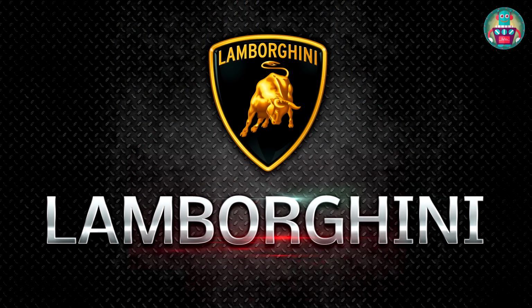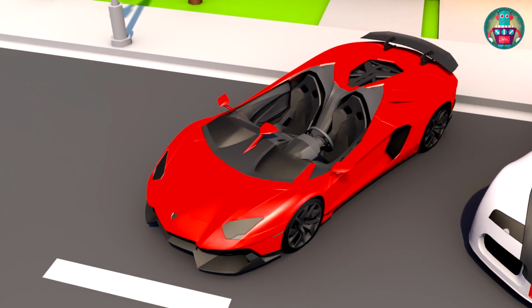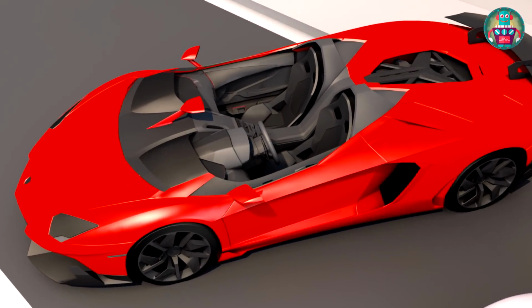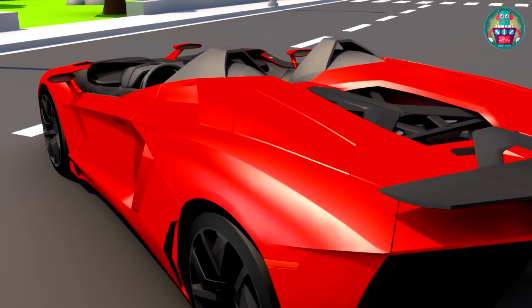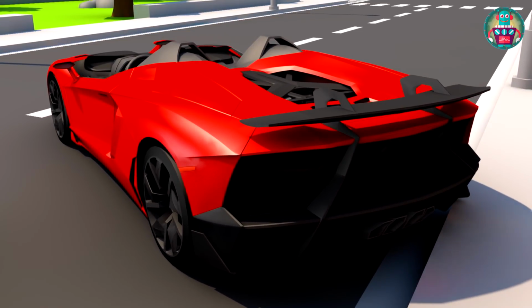And this beautiful car is the Lamborghini Aventador Roadster. And it's one of a kind. It's a car of the future, a super-powered and ultra-speed cabriolet. This Lamborghini reminds me of a spaceship, and the whole car is unusual. It seems like it's from another planet. I wouldn't mind having one.